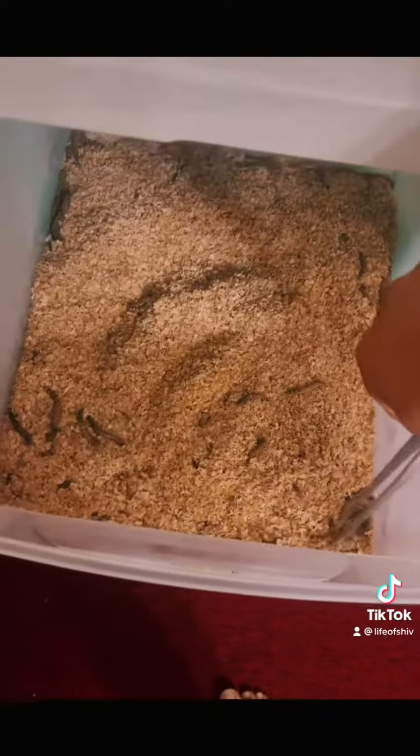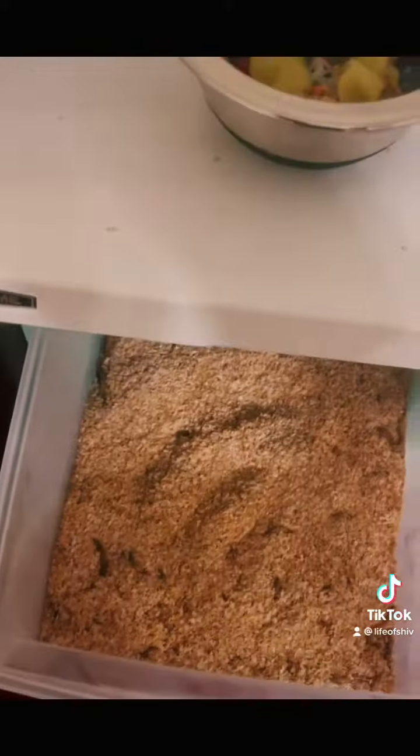All right, we're going to mix the dry with the wet. Mix, mix, mix, mix, mix. All right, then we're gonna put in some superworms. Superworms are a great source of protein for Zazu. He loves them. They're a nice little treat for him too. Once that's done, that's pretty much it.